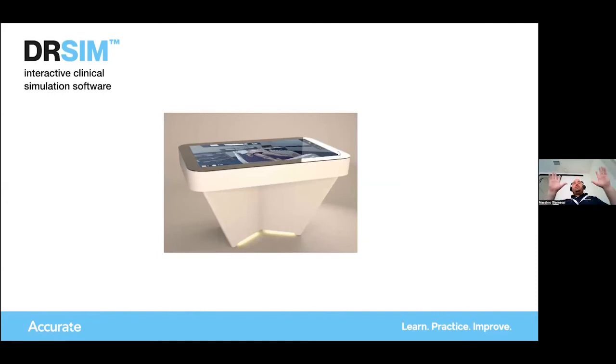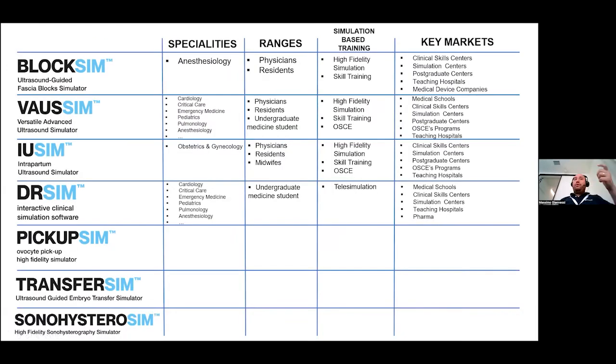So now, Dr. Sim. What we saw until now were ultrasound simulators, including puncturing, ultrasound for emergency, ultrasound for obstetrics. Now we go to a different chapter. Now we're talking about telesimulation, clinical cases given through a software. And this is Dr. Sim. Of course, it's a software and it can be proposed to anyone: cardiology, critical care, emergency medicine. The main target is the undergraduate medical student.